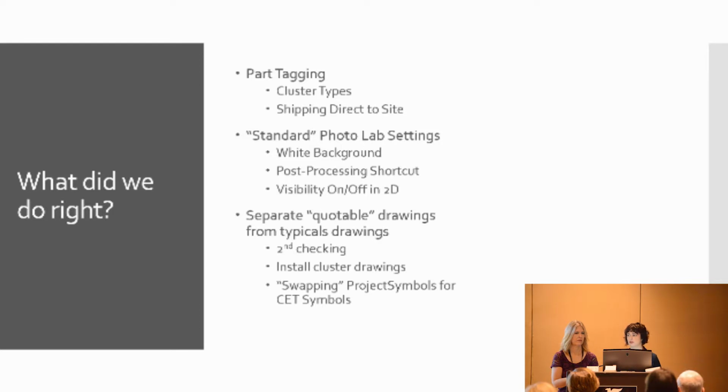We wanted to do that in CET, again, with those blocks and favorites so that we wouldn't have to do it on the back end with our specs every time. And then everything was obviously shipping direct to site because our warehouse is not large enough. I don't know of any warehouse large enough to accept this many stations at once.